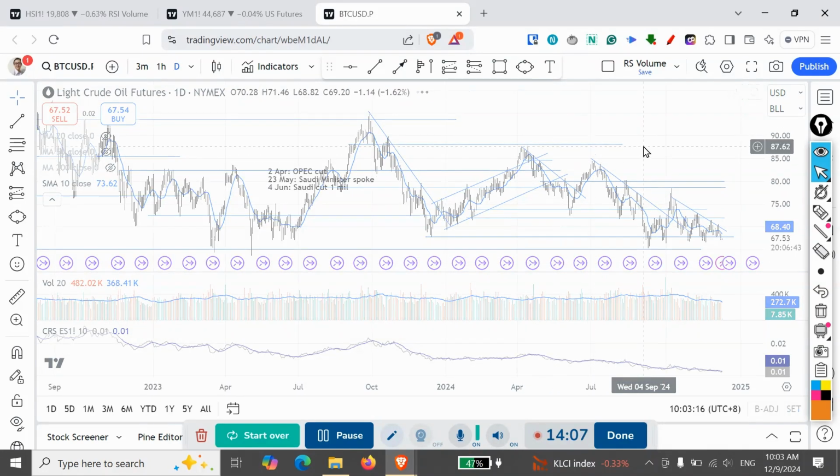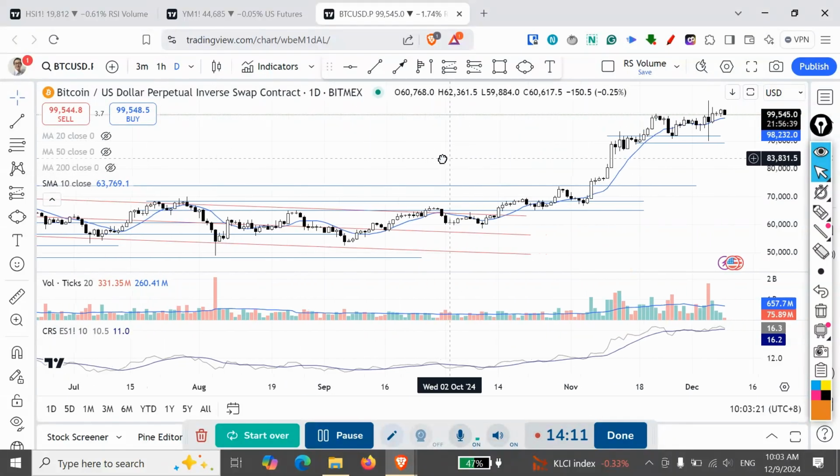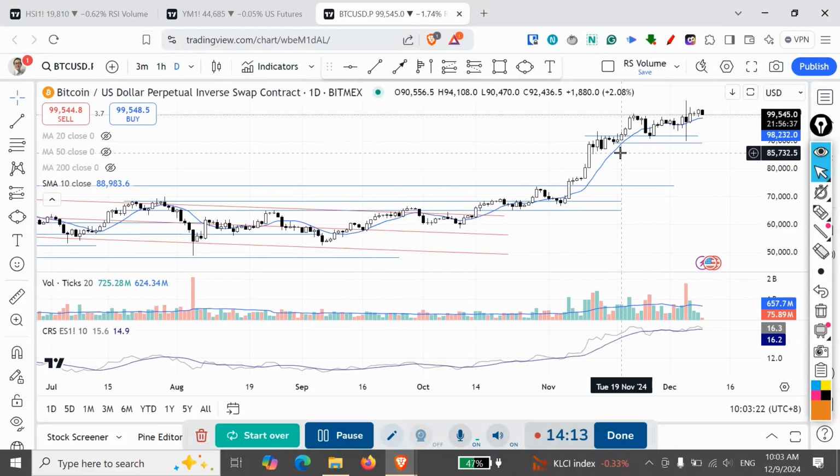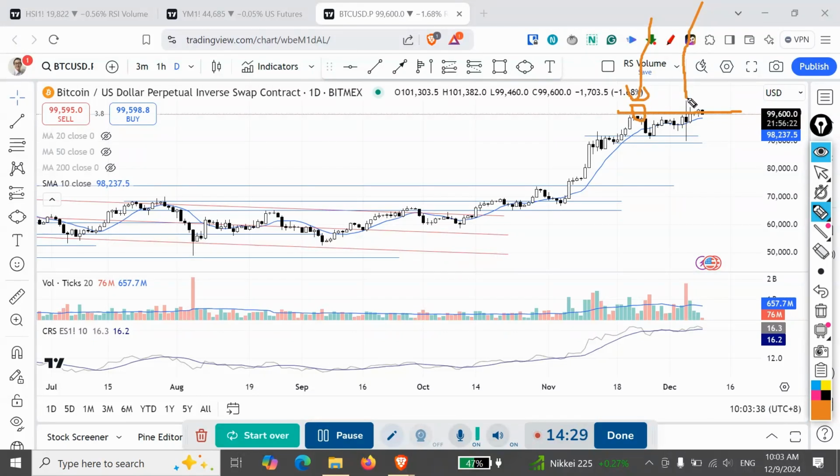And in terms of Bitcoin, very constructive. Finally, the target of 100K is just hit, and it's still sort of committed above. Let's probably draw a line here. So that's actually a previous resistance level. This bar actually tested 100K, 100,000, followed by some volatility with an increase of supply.